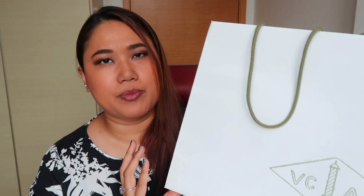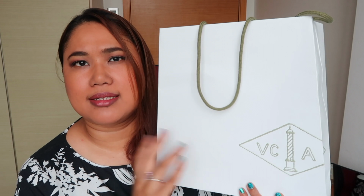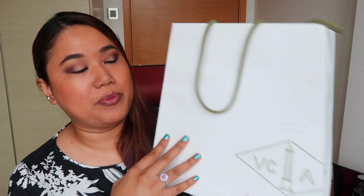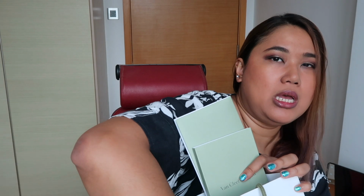So we got this at the Marina Bay Sands store. I think they just renovated that store, and it was my first time in a VCA store in Singapore. We already knew what we wanted because we saw this particular piece when we were in Dubai. We almost wanted to get it, but then we realized we should wait for a special occasion before we get this. But we knew that we would get this piece eventually, because I really liked it, he really liked it.